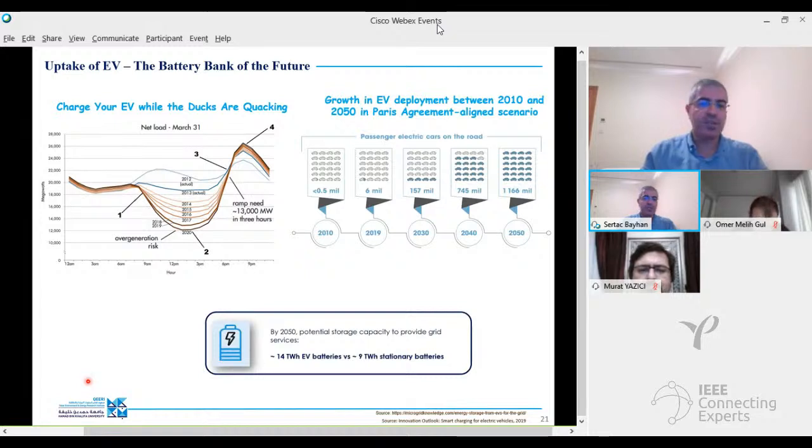So why don't we use electric vehicles as an energy storage unit? As you can see here, currently we have around 6 million electric vehicles on the roads, and the expectation is around 150 million by 2030, according to the Paris Agreement alignment scenario. And by 2050, there is potential storage capacity of 14 terawatt hours from electric vehicles, and we are expecting 9 terawatt hours from stationary batteries. To achieve this, of course, vehicle-to-grid technology plays an important role.